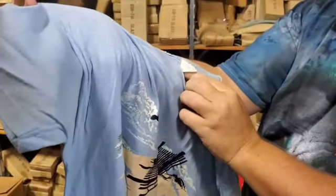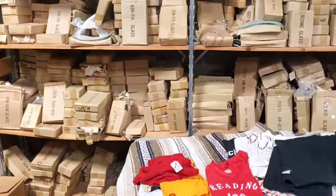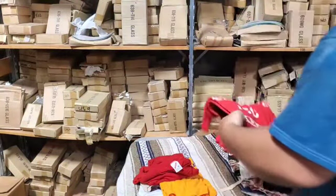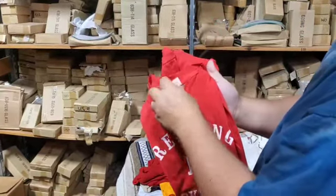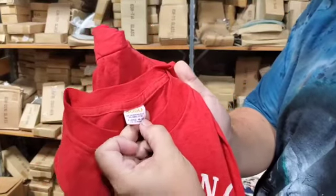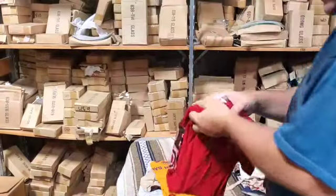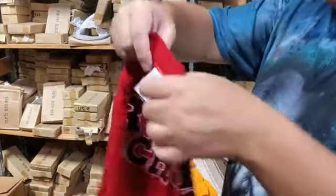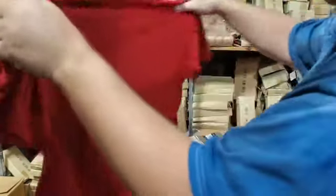This is 1981 Factors. This is a 50-50 label, single stitch. See, kind of a beachy feel to it. Reading JCC basketball would be my guess. Yep, basketball on another 50-50 label. This is a jerseys label, obviously. Rush School.